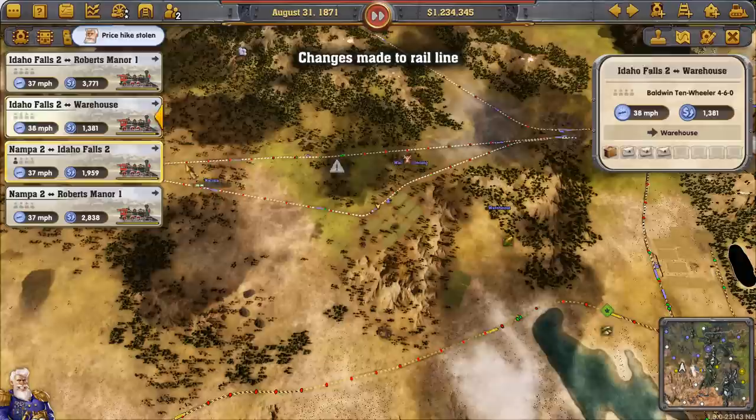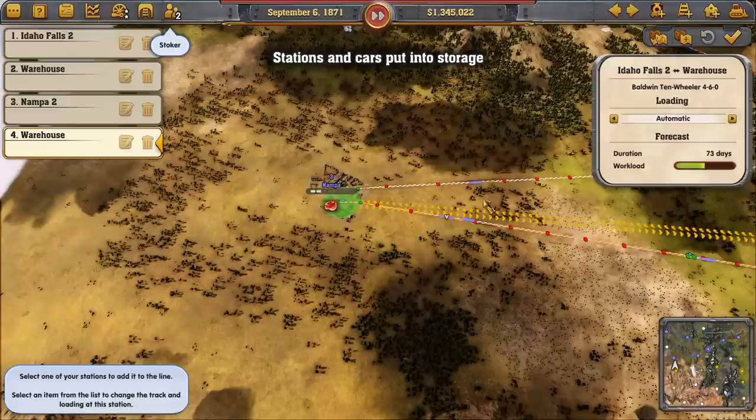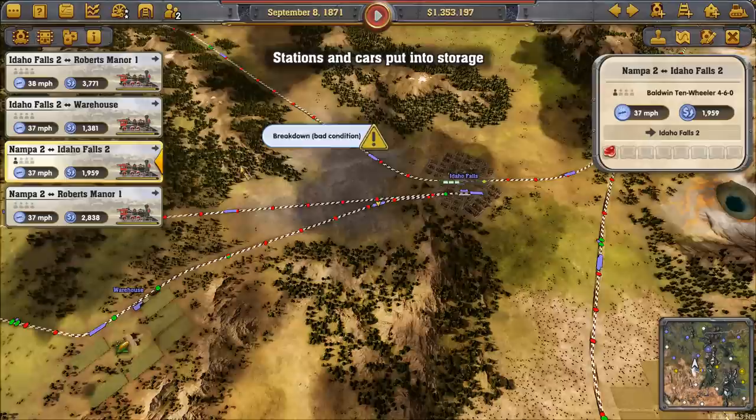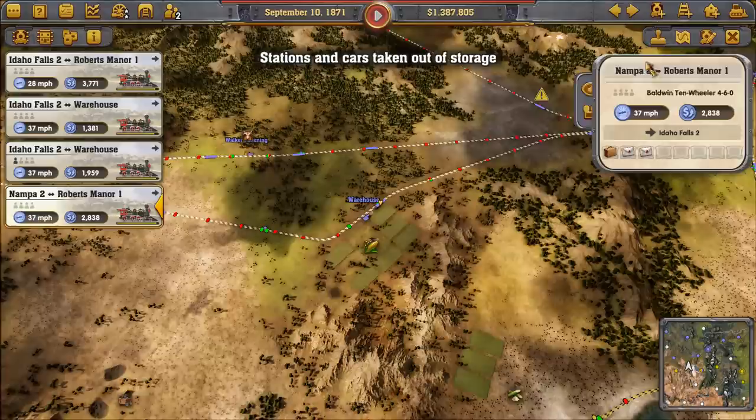Let's go back and start over. I'm going to select a line, and then I'm going to copy the line. So I'm going to copy the instructions for that line. Then I'm going to go down to the next train that I want to change, and I'm going to hit paste or insert the rail line, and it now changes it to the line I just copied.